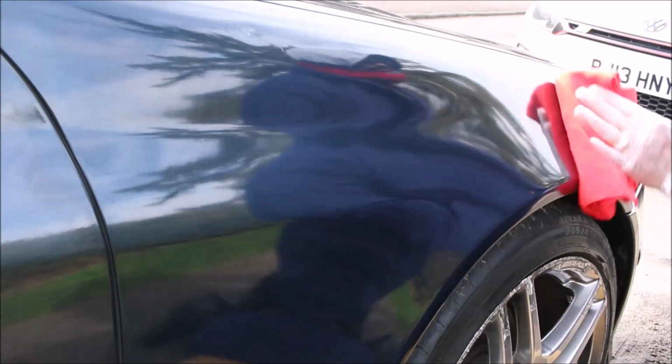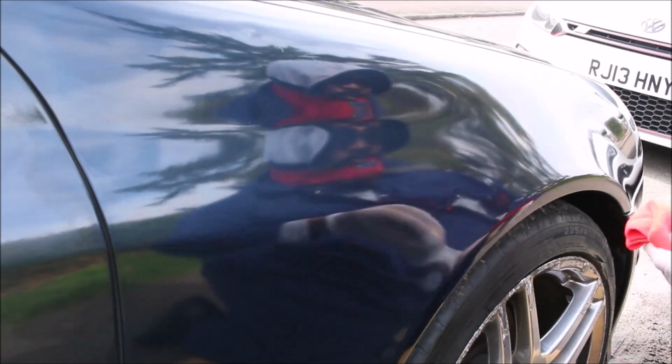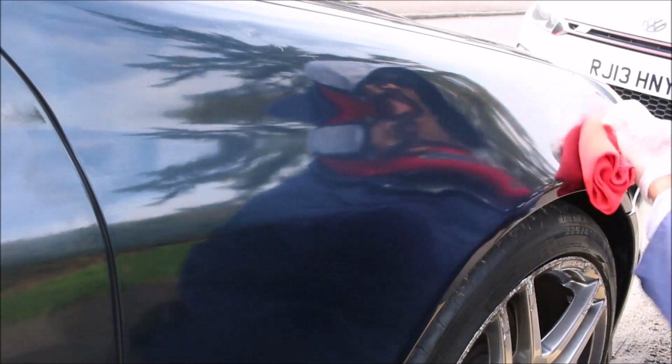So as you can see, ceramic coating, I can't help but caress this mirror glaze quarter panel. As you can see, it's just wonderful.